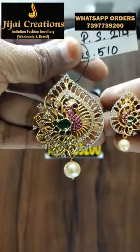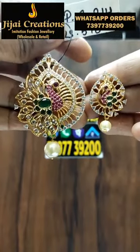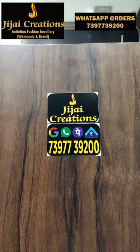So 800 for two color crystals and 510 for the pendant. This is 510 rupees. This is ruby and white with green color combo.